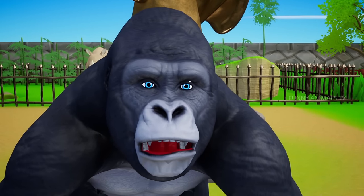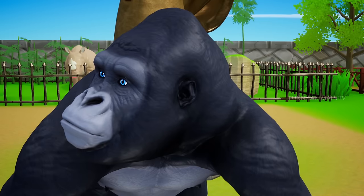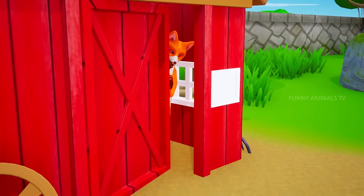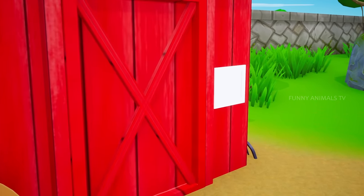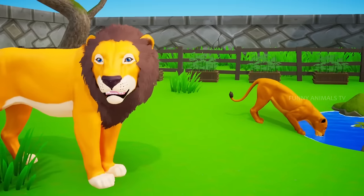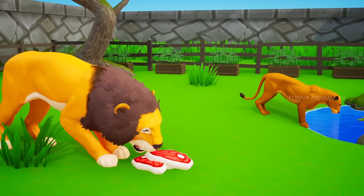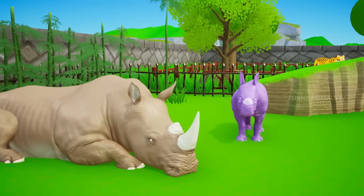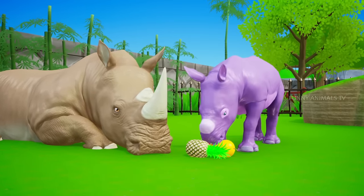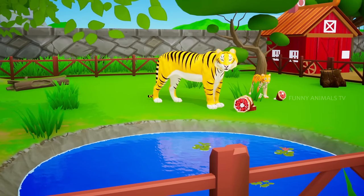Time to feed the animals. They must be hungry by now. The foxy has been watching everything till now. Mr. Gorilla has given the giraffes good grass. The lion and the cub are given tender meat. Rhinoceros and the baby are given fruits. Tiger and the cub are given tender meat.